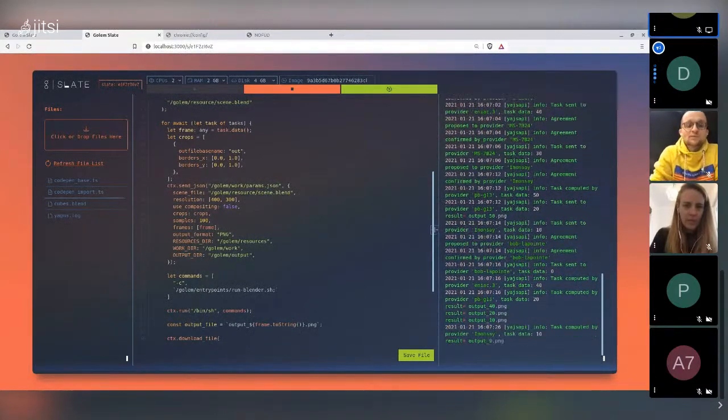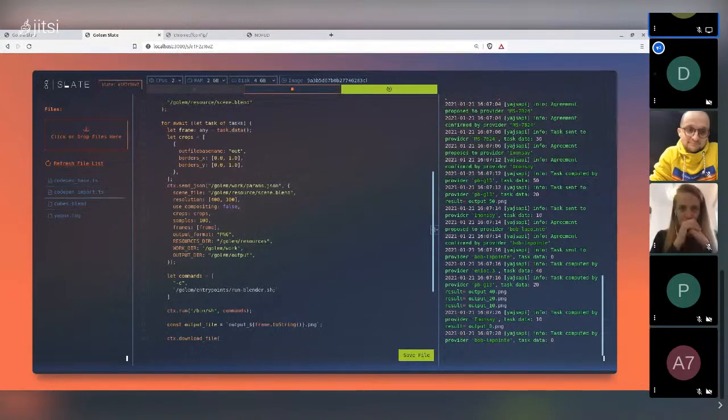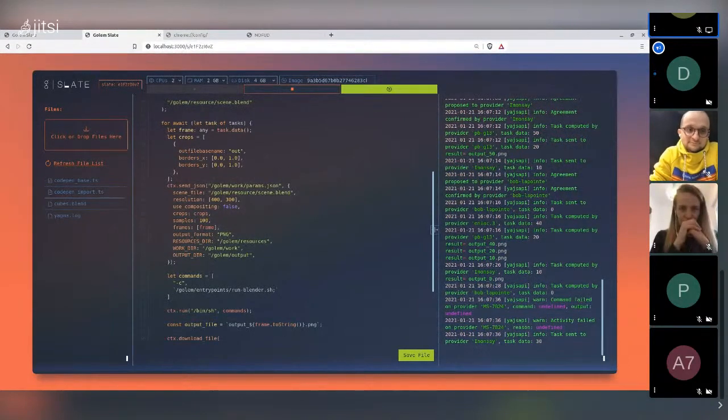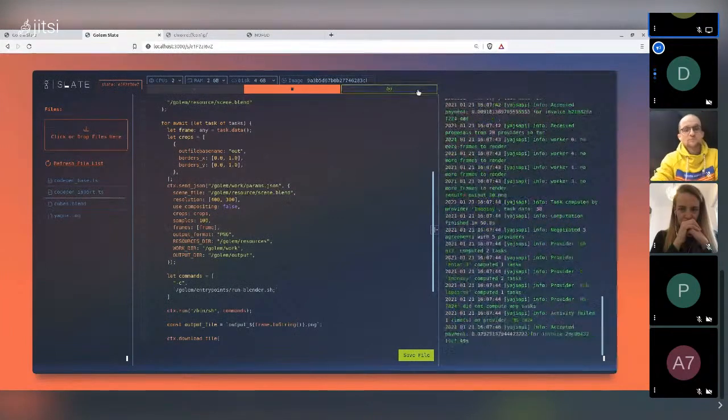Two things that we added since the Hackathon were these two buttons at the top. You can now stop it. So if you see that for some reason it's not running, or you made some mistake in your code and you know it's never going to finish, you can forcefully stop it. And if you decide, well, I want to restart from the beginning, I can reset my slate, which wipes it clean and gives you a new template. It restarts a new Yagna daemon, and you just start all over again.